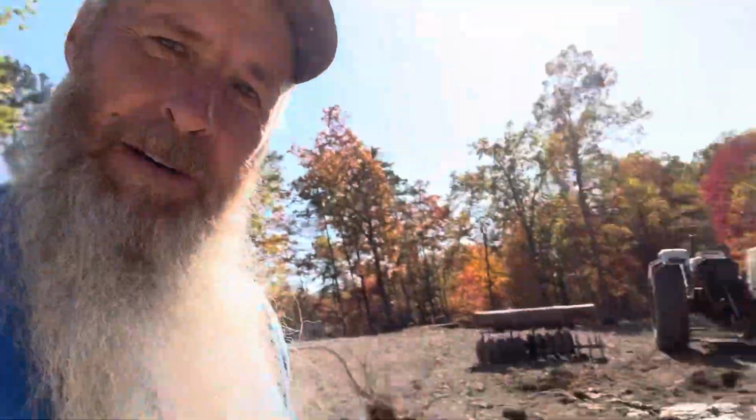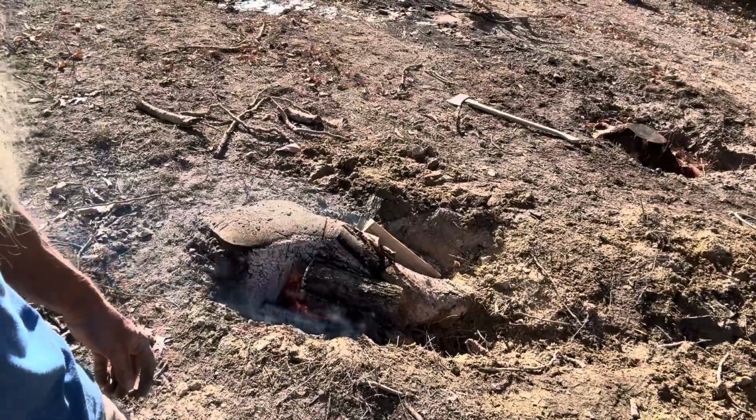This one, I think it's still so wet it's not burning super good, but it's burning.